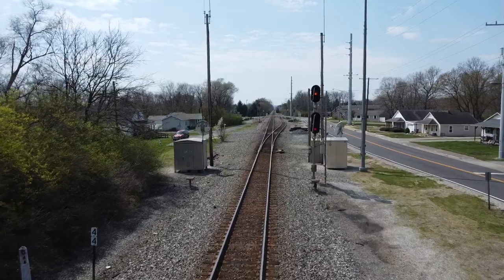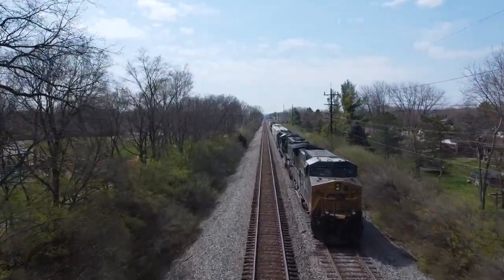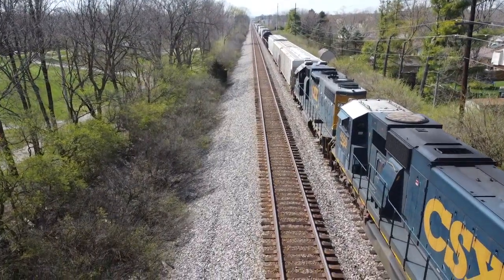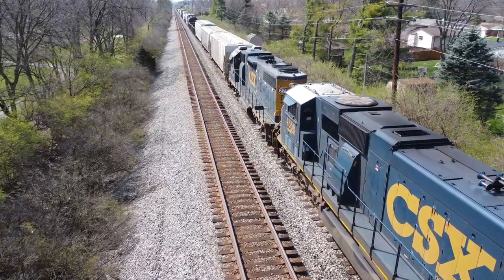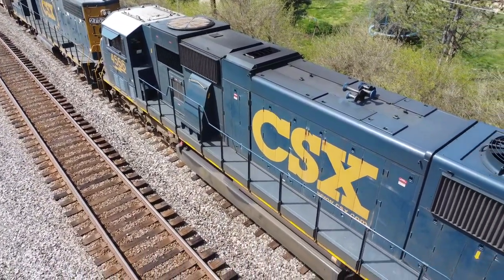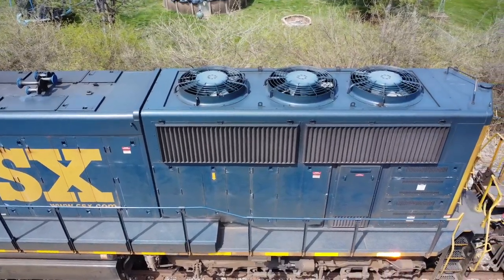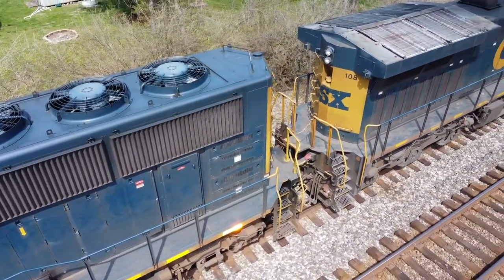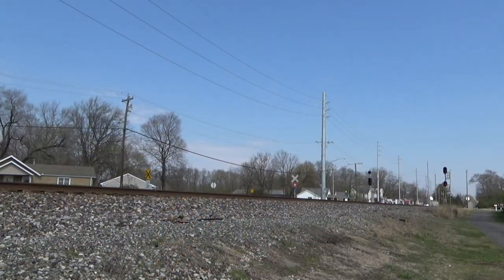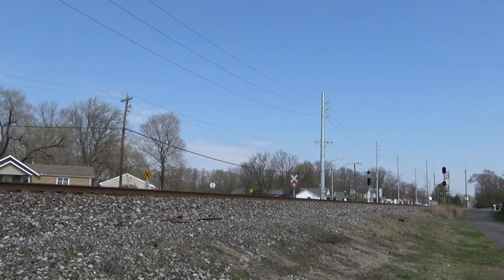After getting 1982, I got the drone up in the air and got an approach light signal for 141. I would see what L424 has for power today: an AC4400 leading the way, then Mace 4556, and then a Jeep 2752. So that's its power for today. Then I flew it back to where I landed from, so I could get ready for 141. I figured I would get the drone up in the air for 141, but I decided not to do that. 141 was flying south here at Carlisle, Ohio.